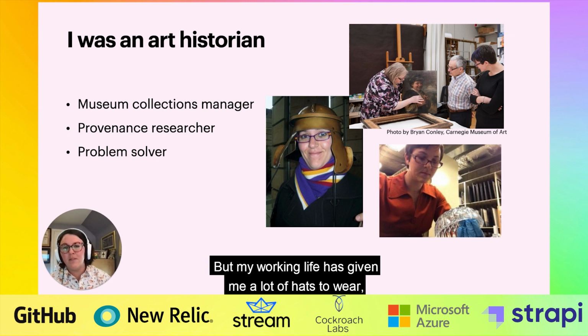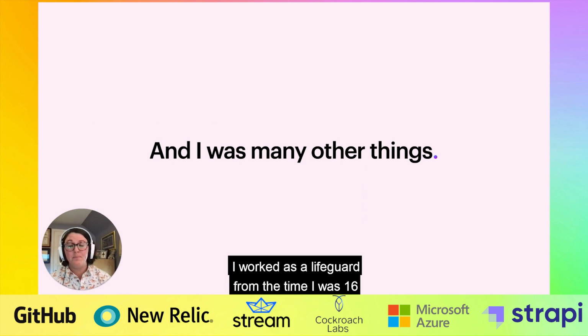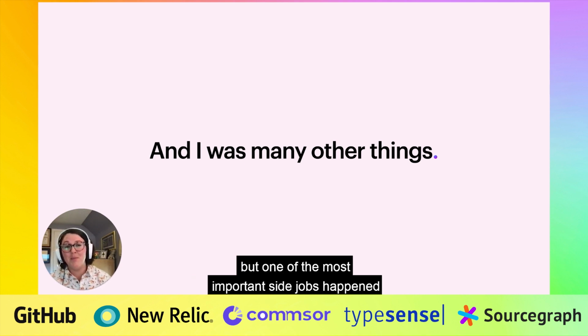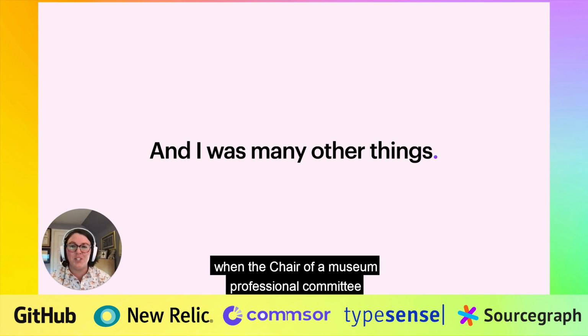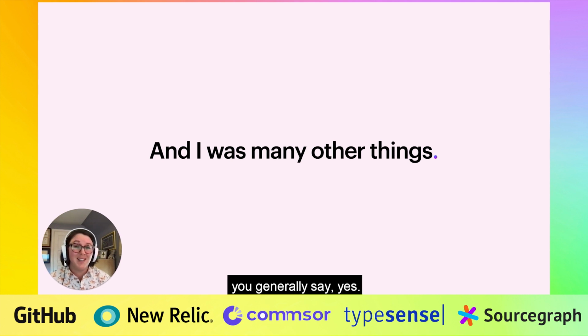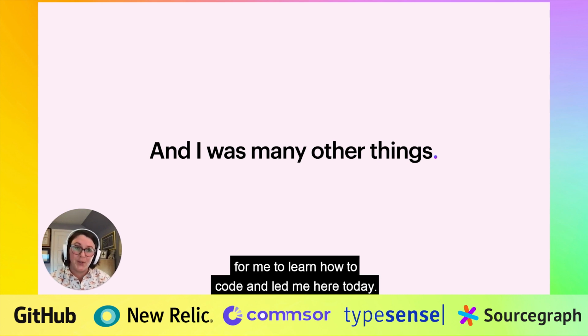But my working life has given me a lot of hats to wear, in addition to the silly Roman soldier hat. I worked as a lifeguard from the time I was 16 until I left graduate school. I've worked in many flavors of retail, and I worked for the Postal Service. But one of the most important side jobs happened when the chair of a museum professional committee called me up and said, "How'd you like to run a website?" And as an early career person, when the chair calls, you generally say yes. So saying yes to that phone call lit the fire for me to learn how to code and led me here today.